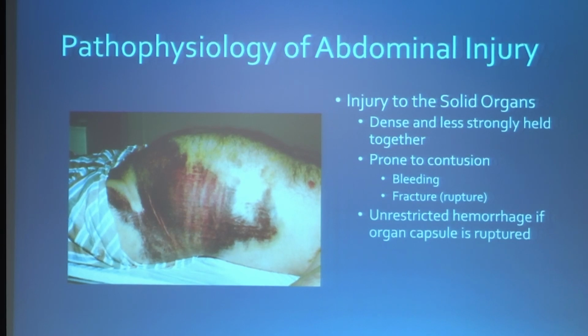The spleen will fracture. And there'll be unrestricted hemorrhage if the capsule of that organ is compromised. So if you have a spleen injury and it's bleeding inside, but the capsule is intact, it's usually not unrestricted bleeding. If the capsule stays together, you have a certain amount of pressure that builds up, and that will stop the bleeding. If the capsule is ruptured, it will continue to bleed, then there's no restriction. It'll bleed into the abdomen. And it doesn't clot.